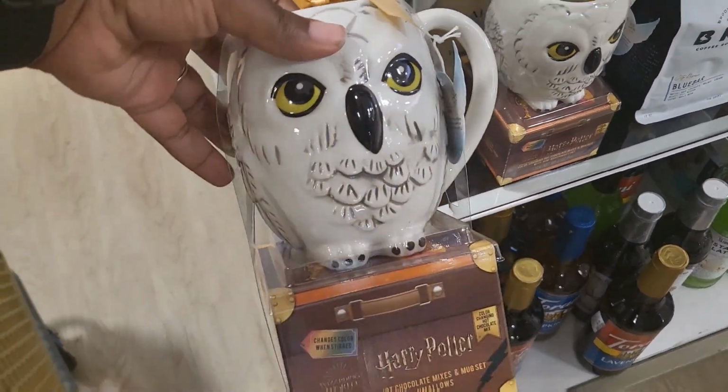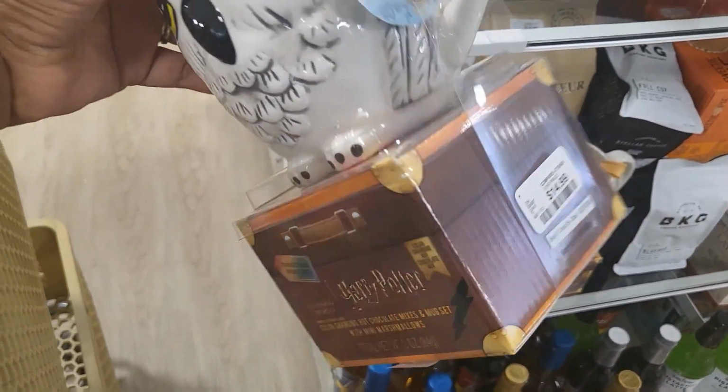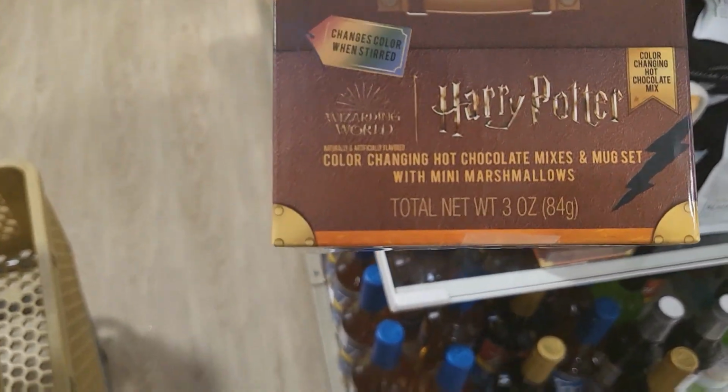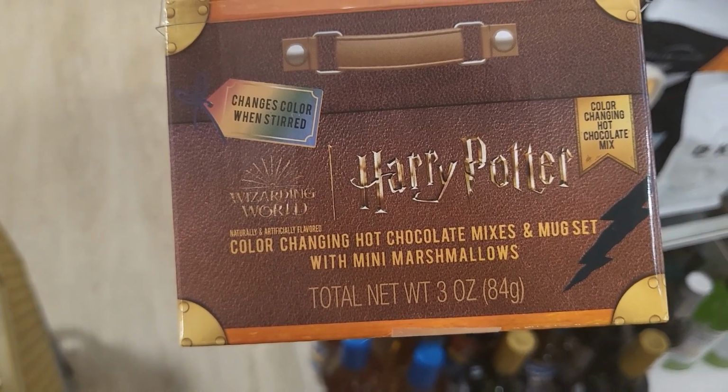I was super tempted to get this mug right here. I already collect different kinds of mugs. This one was a Harry Potter themed mug, and I love Harry Potter, so this one was definitely very tempting.